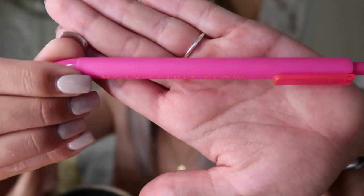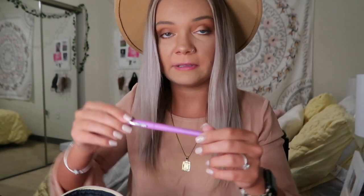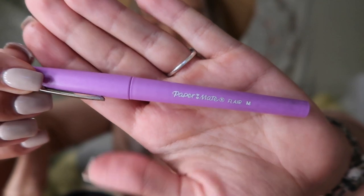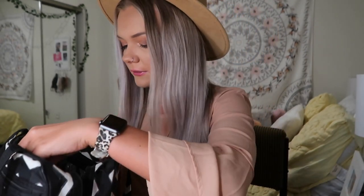They sent these to me in kind of a PR package. And then I have the Papermate Flair pens. These are my all-time favorite little pens slash markers, whatever you want to call them. I have those in there. I just have a lot, it is filled up to the top. And let's see what else is in here.